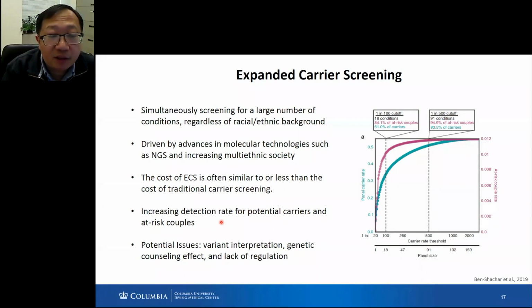This variant of uncertain clinical significance, we don't know how to interpret it, right? And second, the more disease genes we test, eventually more than half of individuals will become a carrier for certain diseases, right? No one is perfect. We always have some genetic defects in our genome, right? So this will increase the genetic counseling burden on the limited genetic counselor workforce.